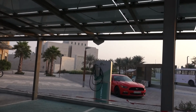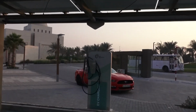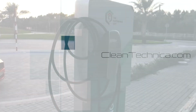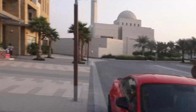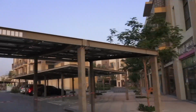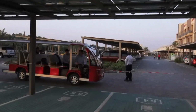These are single port. And these are just Tesla, or they have a 22 Type 2 plug as well? This is Type 2. I think they all do, right? Not a Tesla. There's the pharmacy, some cafe, grocery store. There's an EV charging station, Tesla destination charger, and apartments over there.